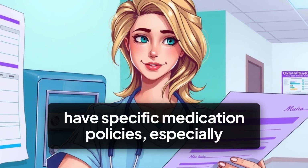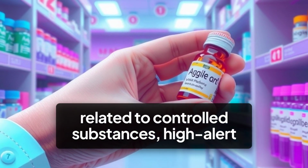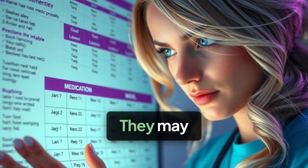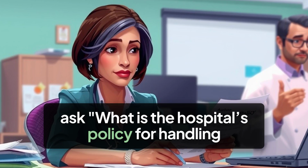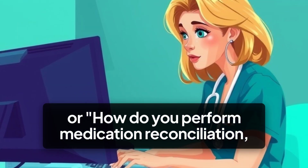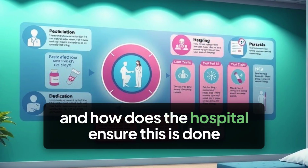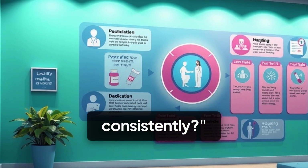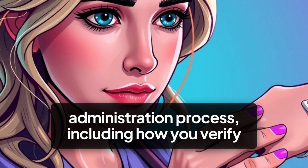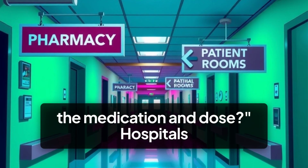Hospitals often have specific medication policies, especially related to controlled substances, high alert medications, and medication reconciliation. They may ask, what is the hospital's policy for handling and disposing of controlled substances? Or, how do you perform medication reconciliation, and how does the hospital ensure this is done consistently? Or, can you walk me through the hospital's medication administration process, including how you verify the medication and dose?